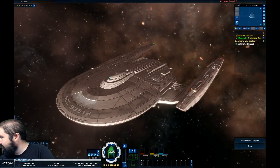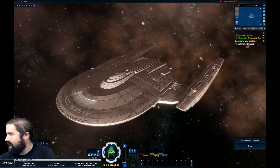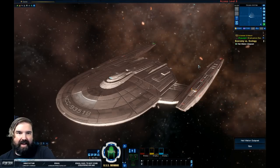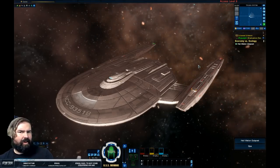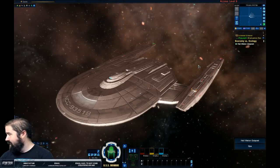Let's see. If we have the Ambassador class that we got the mission reward on, can we use this skin on it? No. You have to actually buy the Narendra class, but then you can use the Ambassador class skin on the Narendra, which is not what you were asking for, but it's what I got for you.